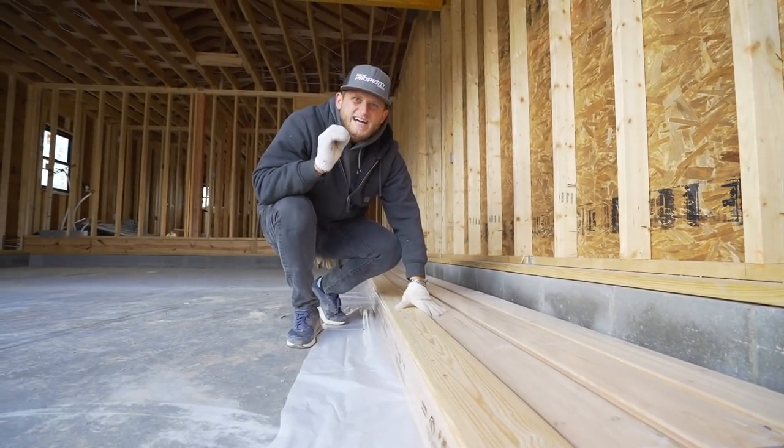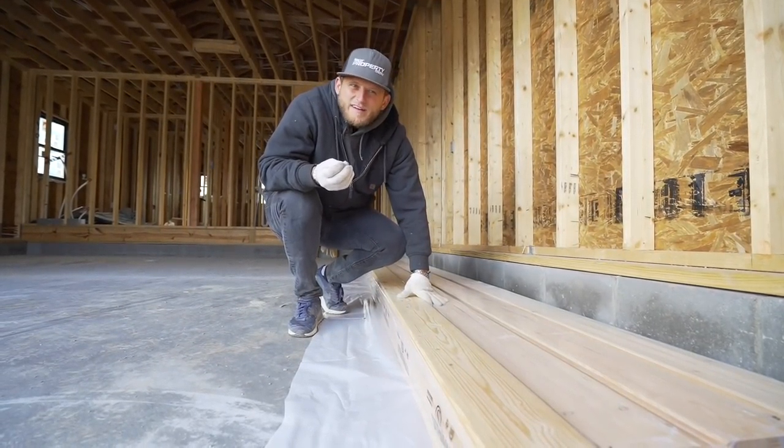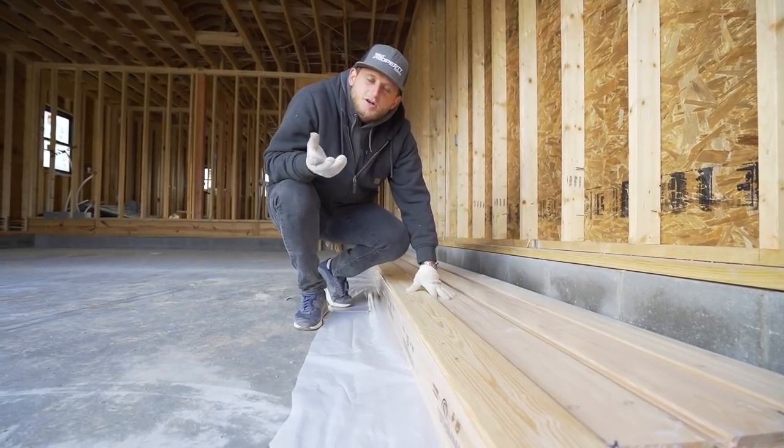Sometimes it's worth putting these nice accent pieces where you're like, should I save $200, $300, $400, $500 or $750? Just spend the money. You're gonna spend it once.